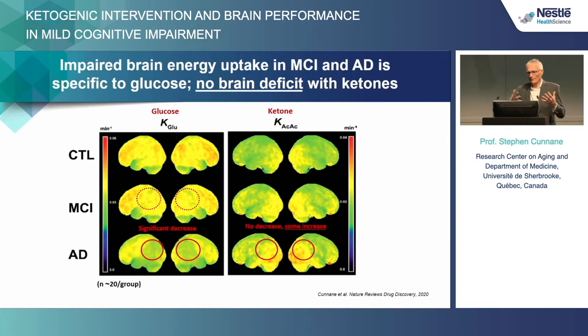So the fundamental basis of my talk is right here on this slide, and we use PET imaging to acquire these images. On the left are six views of the brain. In the control, CTL is healthy, normal controls, age-matched for the MCI, which is mild cognitive impairment, the prodromal stage of Alzheimer's disease, or AD. Although it's not a longitudinal study, you can see, if you look down the panel on the left under glucose, that there is a very mild impairment in glucose uptake in the parietal cortex in MCI, which gets more severe as you get into Alzheimer's disease. This has been known and reported for 40 years.